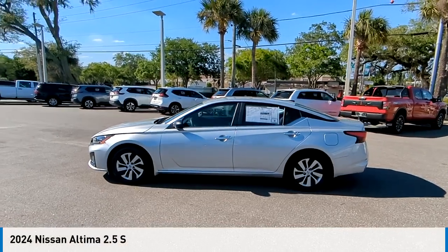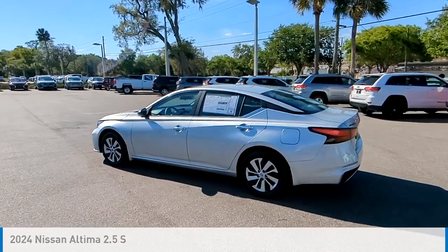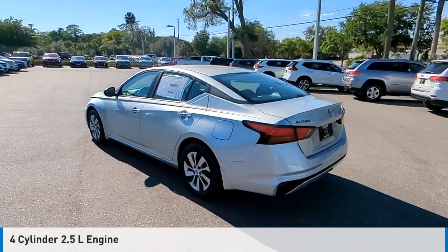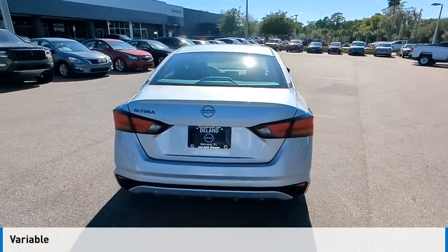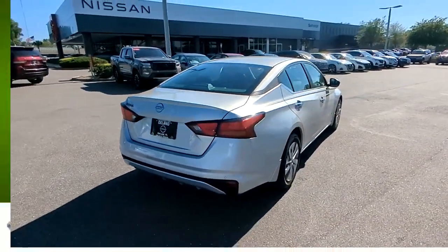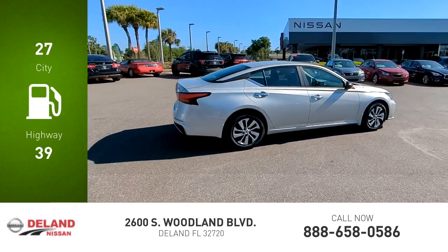Take a ride in the 2024 Altima. This vehicle is powered by a front-wheel drive, four-cylinder, 2.5-liter engine, and comes with a continuously variable transmission. Great fuel efficiency saves you money by requiring fewer trips to the gas station.